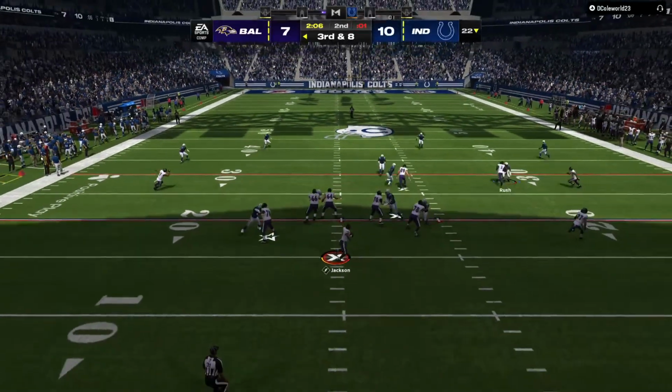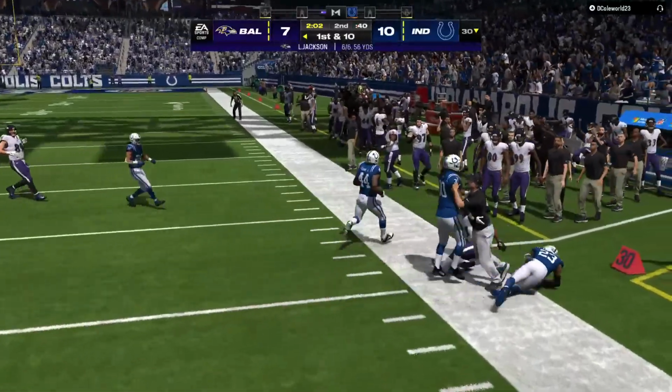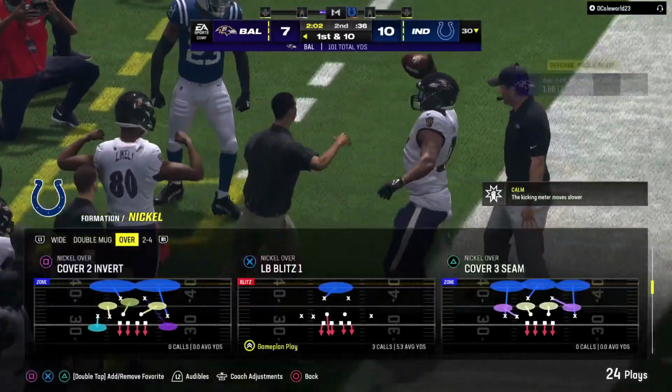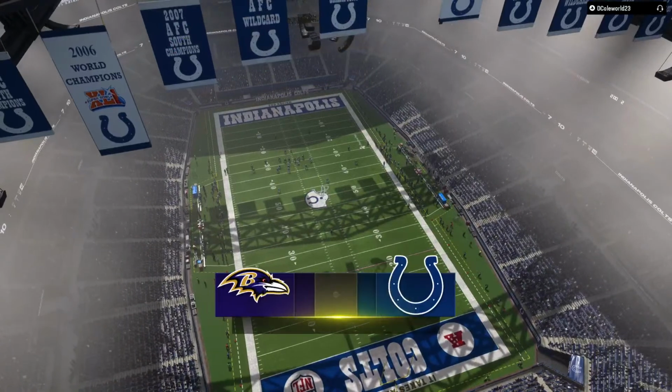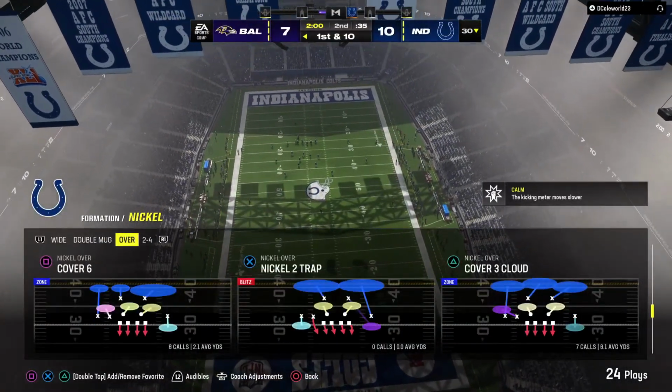They snap it at 1. Now it's Jackson. Targeting Dobbins again, and he's got it again. And he's able to get this one up to his 30 before he's out of bounds. It's an 8-yard pickup and leads to a new set of downs. 2 minutes remaining in the first half. 10-7, our score.